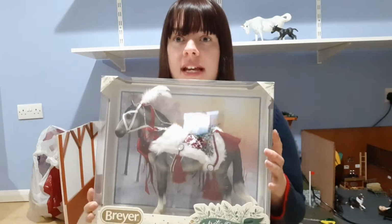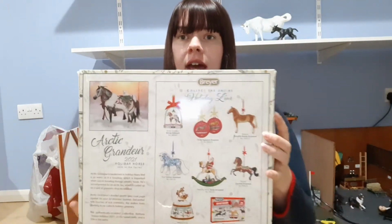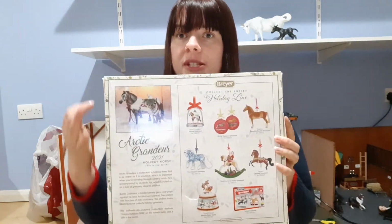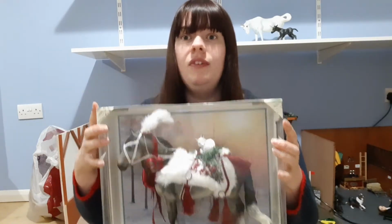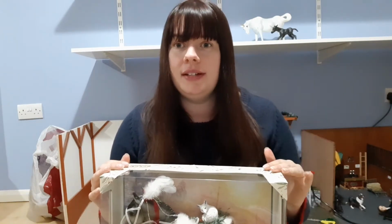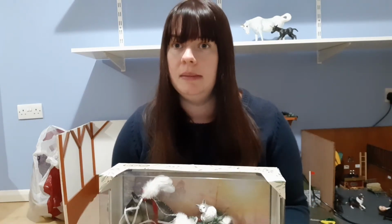So what I'm going to do is, as I say, I'll show him in his box. So this is him in the box with his little wintry background. And then on the back there's just sort of the rest of the holiday collection and the little ornaments that Breyer do, a picture of him and a little bit about him, which I won't read out, but essentially says he's bedecked in all his finery for going through winterlands. So what I'll do is I'll get him out of the box, we'll have a little look at him out of box in his costume, and then I'll take the costume off and we can just see the model.